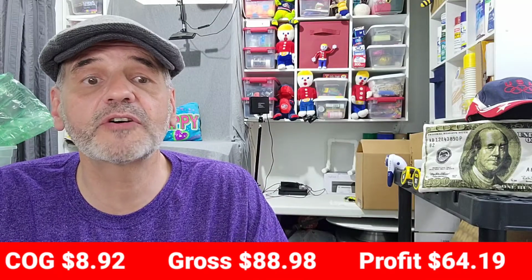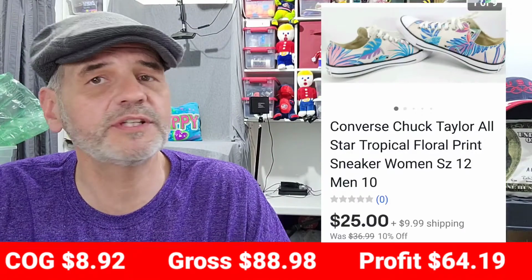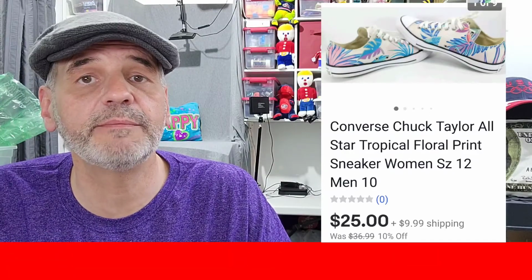Like this pair of Converse Chuck Taylor Tropical Floral Print shoes she gave to me, which I'm not sure why she bought them because she's not even close to a size 12, but they sold for $25 with the buyer paying shipping.